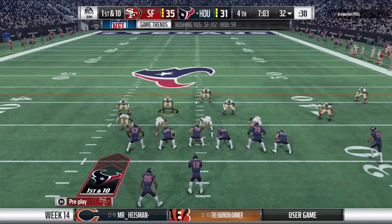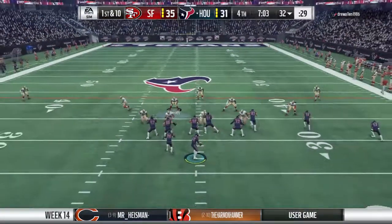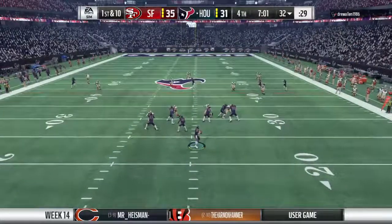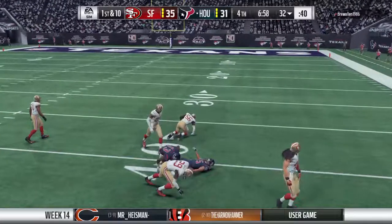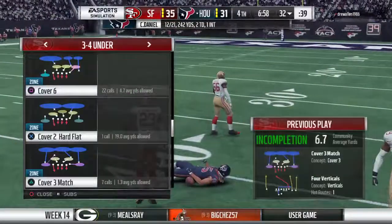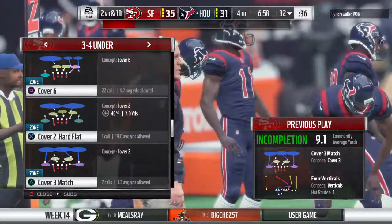Still want to attack. We'll see how they attack him here. Trying to shake off the interception from the last drive. He'll look to throw. Good catch, buddy. Couldn't quite hold it. Got hit. Ball pops out. Incomplete.